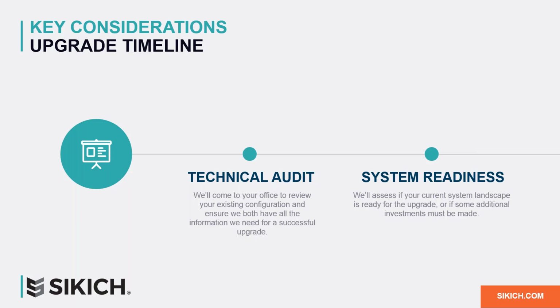A typical upgrade usually takes about 4 to 6 weeks from start to finish. And as I've mentioned a few times already, we start the upgrade process with a technical audit. So you might be wondering what a technical audit is. During this audit, a member of our upgrade team will run through some questions with your team, such as, would you like to host GP in the cloud?